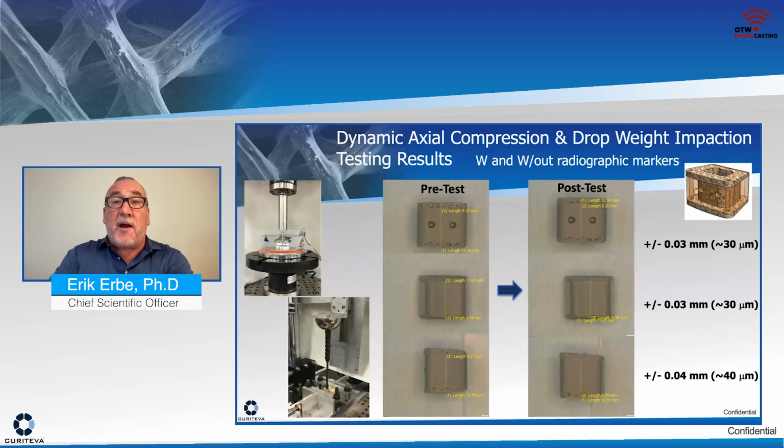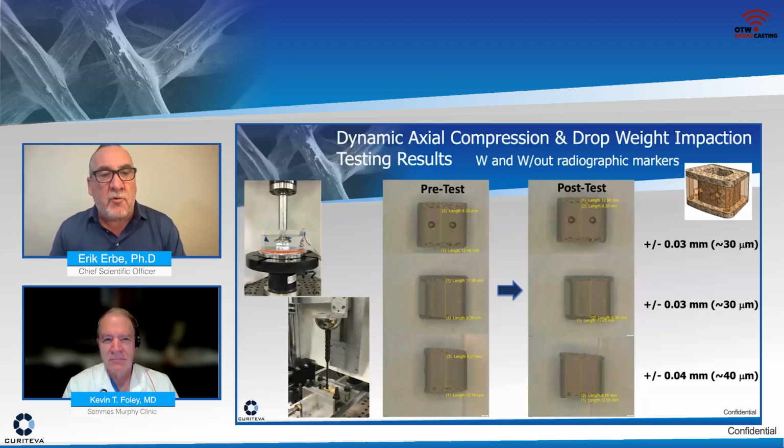We were pleasantly surprised when we did our pre and post testing, not only in dynamic loading, but in impaction. We went as high as 5 times physiologic load. And the most we could ever get was about a 30 micron compression of the overall height. And we never saw anything much more than that. One was 40 microns. So very insignificant, no meaningful alteration or change. That gave us confidence. How important is that to you as a clinician to have an impact resistant and tough implant? So it's essential.